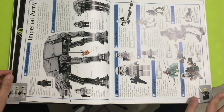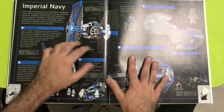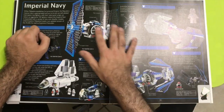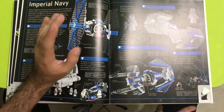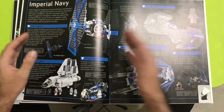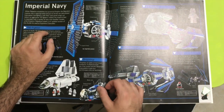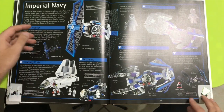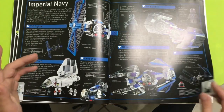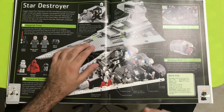Here we have some walkers, some various Imperial stuff, the old TIE fighters with the old blue and black color scheme. Again, today LEGO does these in light bluish gray, black and dark gray, which are much more accurate to the source material, but the blue, it just gives it this charm. It gives it a charm that, in my opinion, a lot of the recent Star Wars stuff just doesn't really have. Here we have an older Star Destroyer.